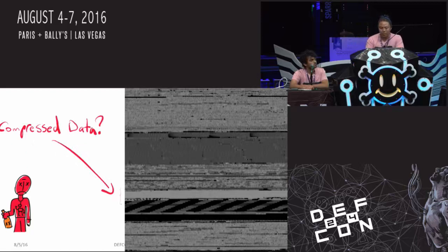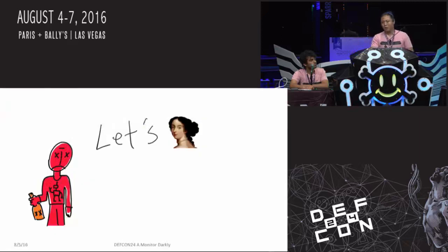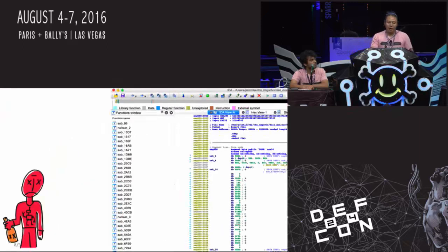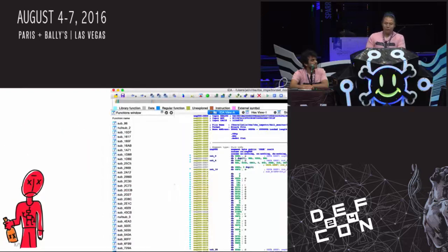We don't really know. And then we took it and we just ran strings on this thing, and we're seeing a lot of stuff that we saw in the documentation. So there's app tests, mentions of picture-in-picture, and things like OSD hide and OSD show. So this looks like we're on the right track. We want to play with these things. So then I said, obviously, let's throw this in IDA and see what happens. And this is what IDA did. And we looked at it and we said, oh, this is really hard. We can't figure out how to disassemble Turbo 186, which is the architecture here.